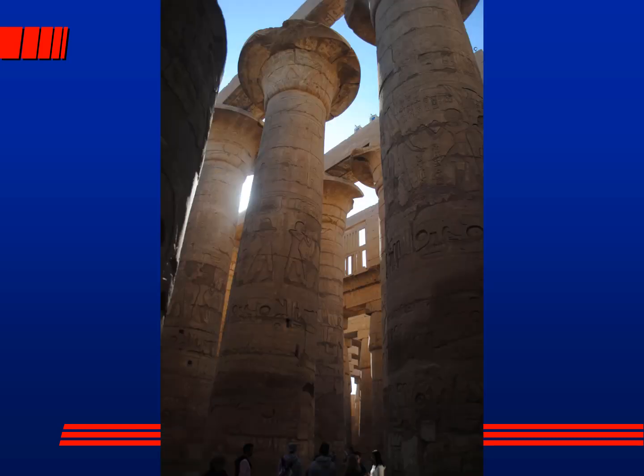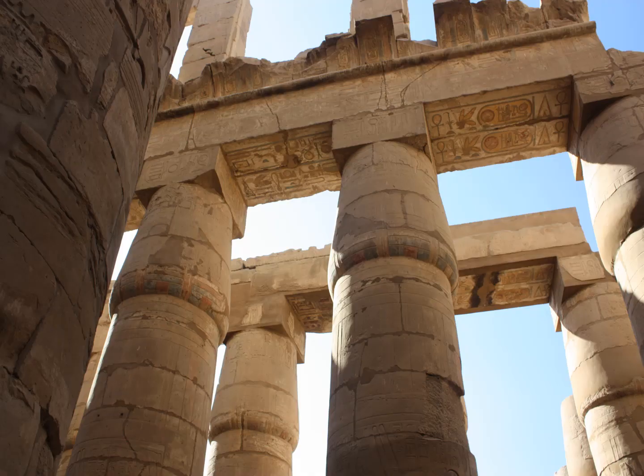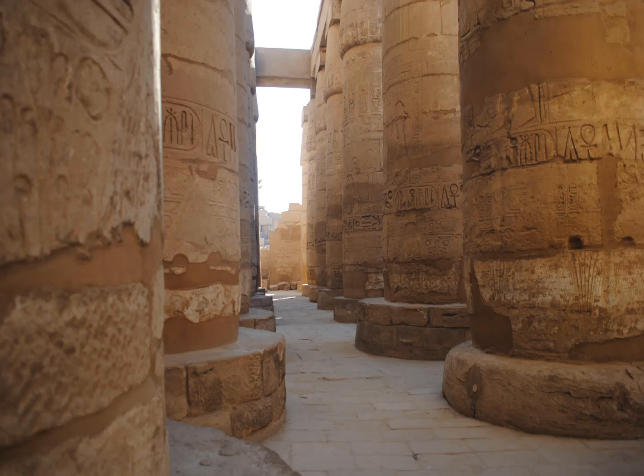And then, of course, you just start walking through the columns, and they're just magnificent. And then you reach the section where you see they're just buds. They haven't opened up. And if you look very closely between them, you can see the full color hieroglyphics on the underside, or at least of the parts that hold the ceiling up. And then it's just a process of wandering around, looking at the different construction.